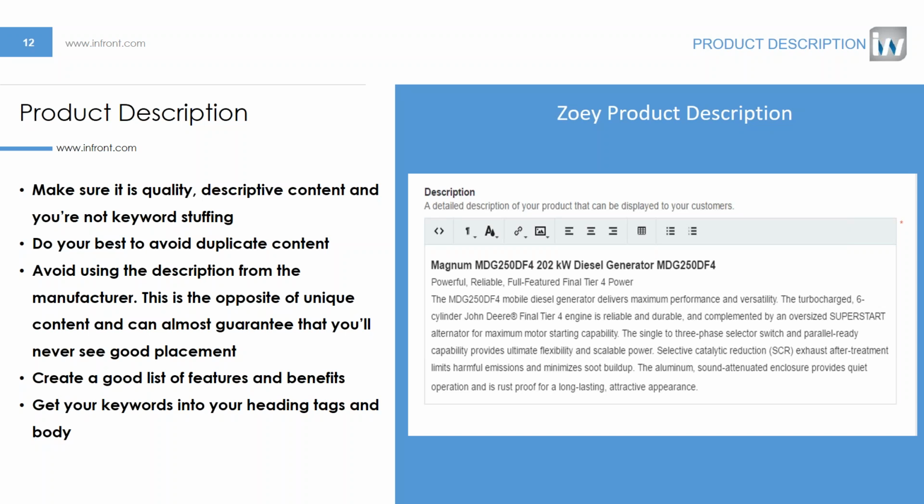efforts will be. But keep in mind, there's a few things you want to be mindful of when doing those descriptions. Make sure it has some quality to it. Make sure it's descriptive, and that you're not just writing things in order to stuff keywords in there. If you're a drop shipper or something for another company, don't copy that content from other sites. And avoid copy and pasting descriptions from manufacturers. This is pretty much the opposite of unique content, and it can almost guarantee you that you'll never see good placement with that product on any of the search engines.